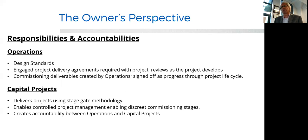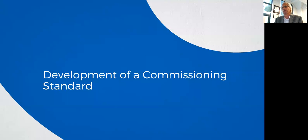And again, we talked about discrete commissioning stages. We are going through that. And it creates accountability between operations and capital project. It creates that bond that we need, to the point where we have a manager of standards and a manager of project engagement to make sure that this system works. And when you're running that much money on this many projects, you really need that focus. We can just go to the next screen. Great. Okay, the next one.